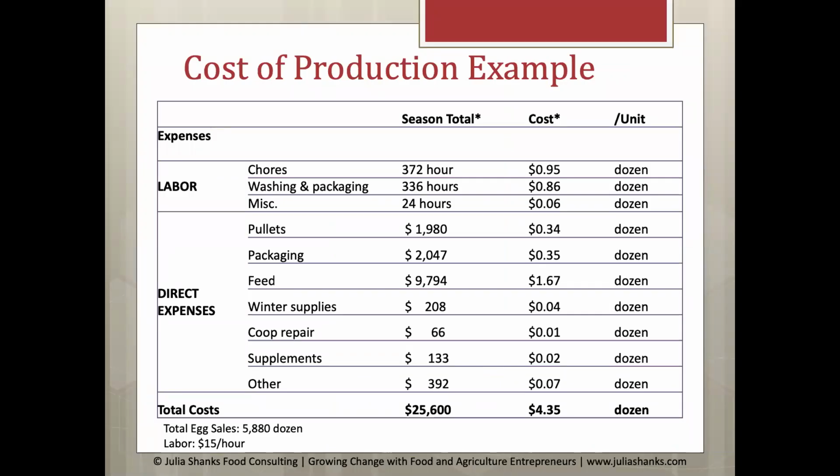So here's an example of a chicken farmer, and he tracked all of his expenses, and he tracked his production to see what he sold. And I just want to highlight, he sold 5,800 dozen eggs. I also want to highlight that he tracked his labor, and he put a cost or a value to his time. Even though he's self-employed and doing it all himself, it's really important to recognize that your labor is a cost of production. Even if you're not paying yourself, there is value to it. If you're not doing the work, somebody else is doing it, and you need to be able to pay them and have that set up into your pricing strategy, into your cost of production. If you break your leg, God forbid, you want to be able to afford to pay somebody, or if your business grows, you want to be able to afford to pay somebody and have that worked into your price.